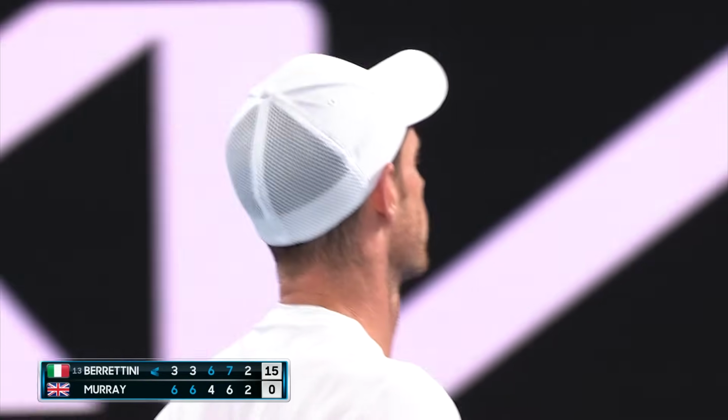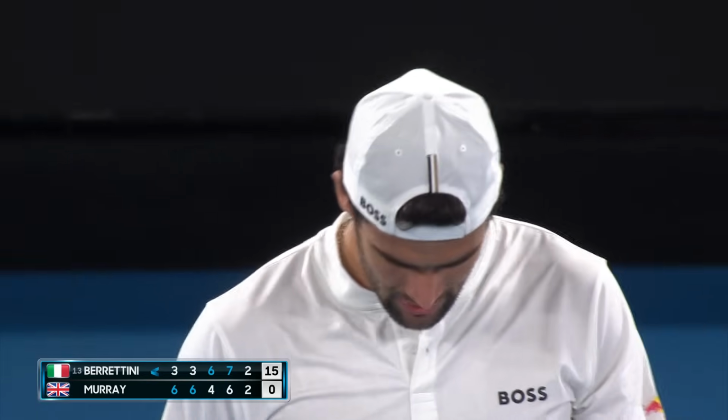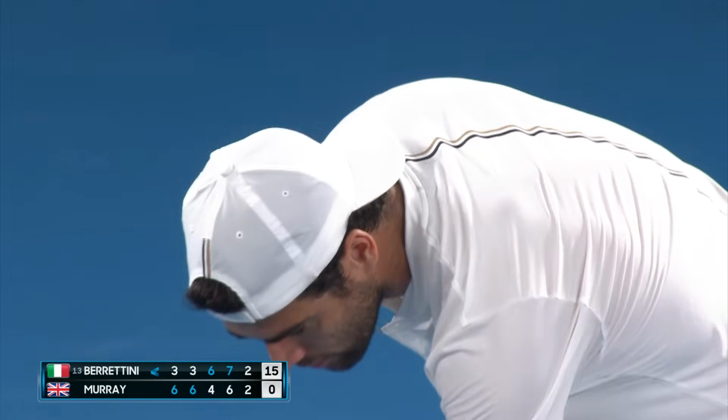Well, that's an impressive reset. 15 love. How many times has he done that over the last two sets? He's reacted incredibly positively to a lot of adversity in this match. Berrettini speaks volumes for his character.